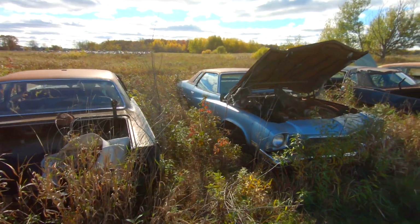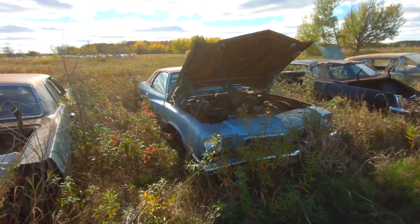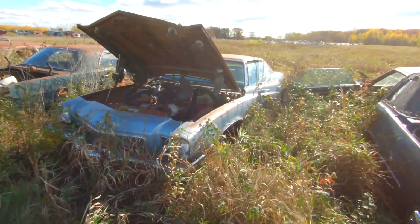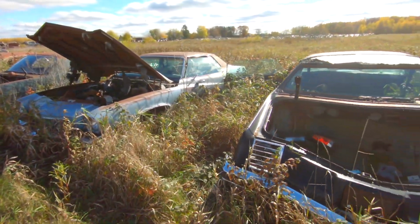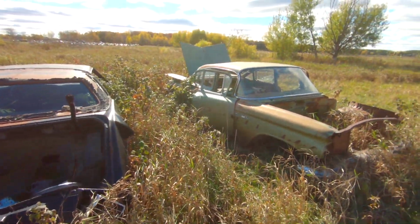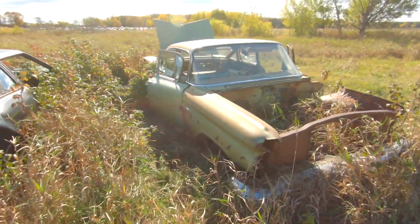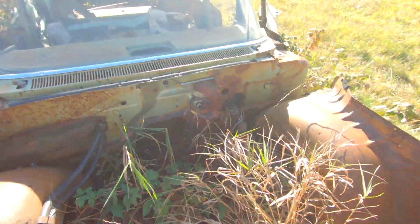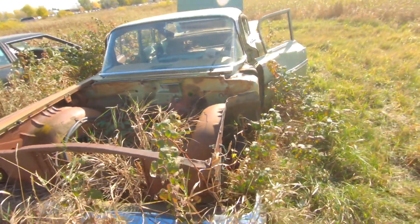'70s Regal. Hell, I don't know what years this is. '71 through '7-something, I believe. Someone let me know in the comments. Another '59, right at the end of the row. As you guys can see, she's pretty stripped out.